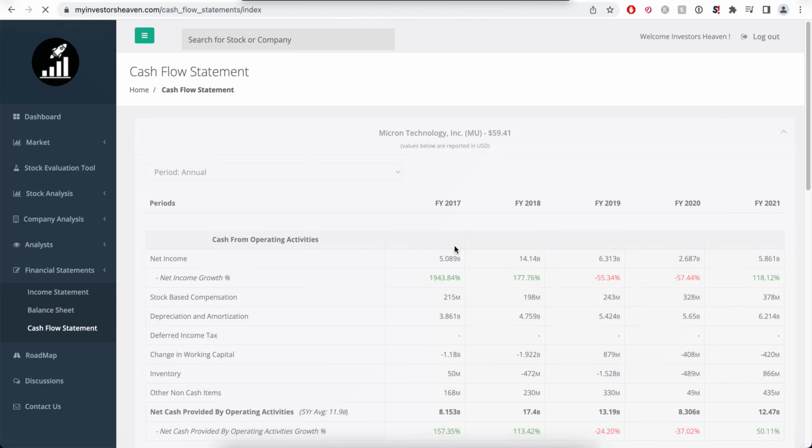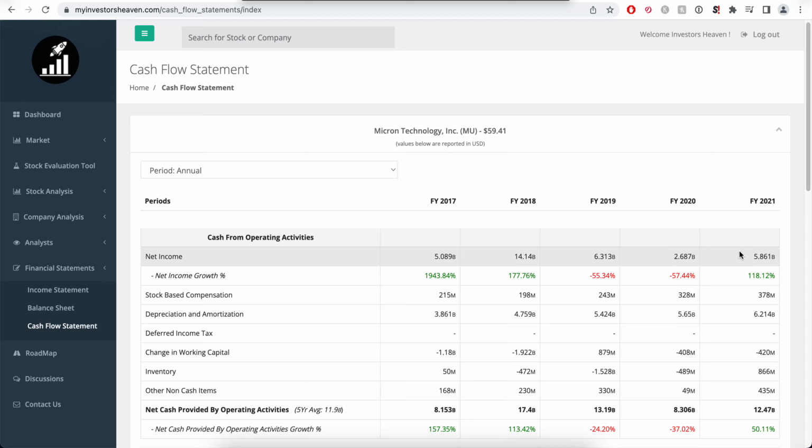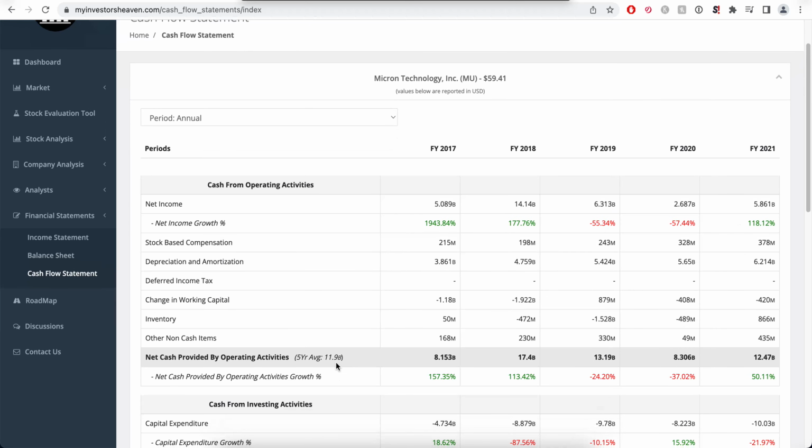And the cash flow statement here, you will see, of course, that the net income has been going down, yet the net cash provided by operating activities has been increasing, which is interesting to see. And what's happening here? You will see that the company has been having quite some depreciation and amortization in the amount of 6 billion, 6.2 billion, and this is obviously not a cash expense. This is deducted from net income because it is an expense, but it's added back to cash flow because it is not a cash expense.